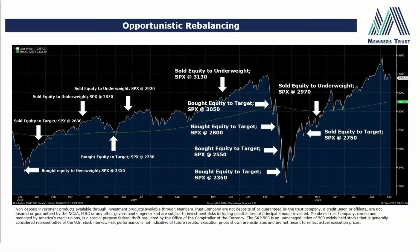Our key investment philosophy is something known as opportunistic rebalancing. So what that means is we don't just mechanically rebalance our accounts once a quarter or so, like some firms do. We rebalance them when we think there are opportunities in the market to do so.